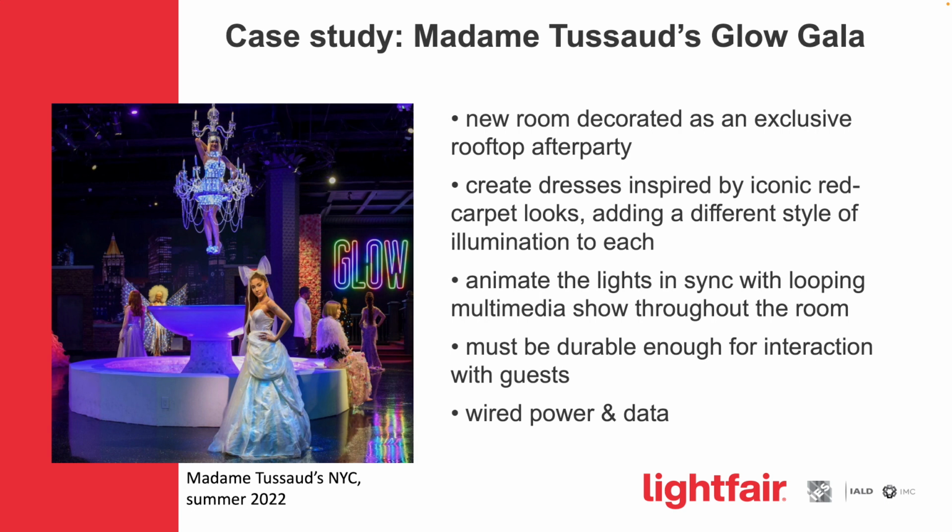We did not have to worry that the wax figures were going to be dancing, so we didn't have those durability concerns, but the guests are encouraged to pose for selfies, so they had to be durable enough for that kind of interaction. And because these are in fixed positions, we were able to use wired power and data, which was helpful.